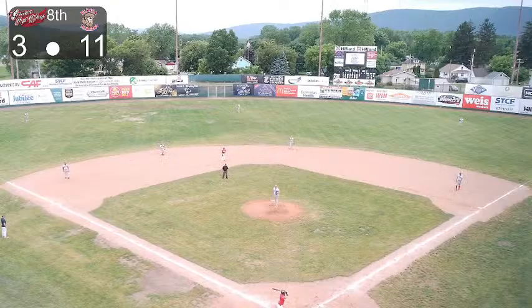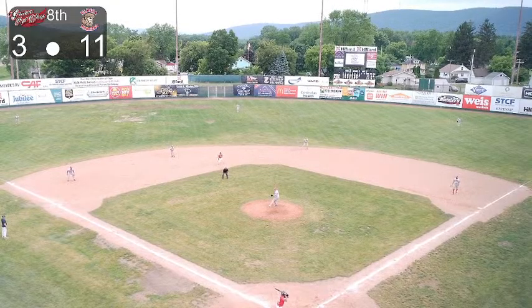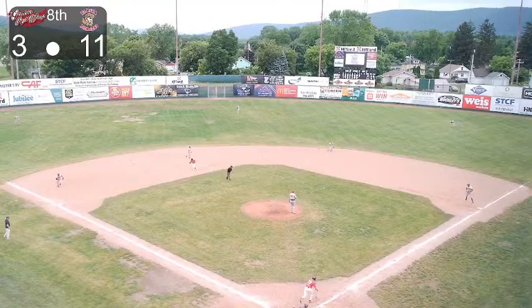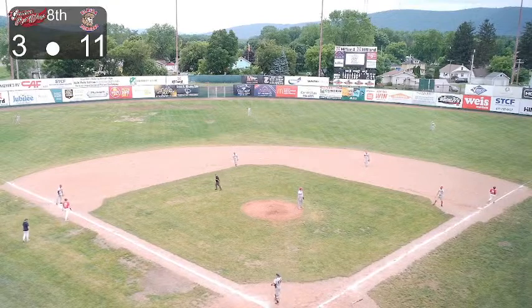To the right-handed hitting Tanner Carranza. Tanner in his last trip to the plate, a ground ball to third. 2-1 from Van Duzer, slapped on the ground to second. The high hops handled by Robinson, the throw to first in time for out number 2. Favada advances to third.